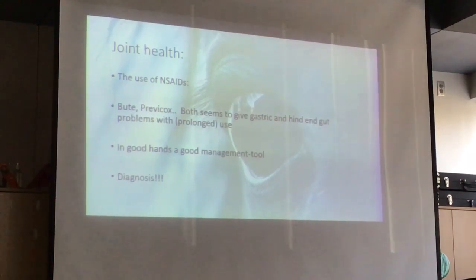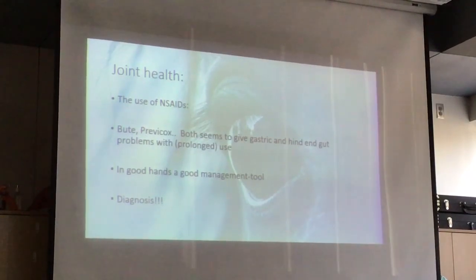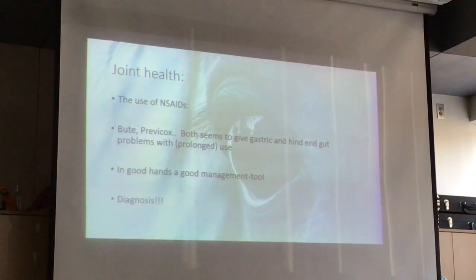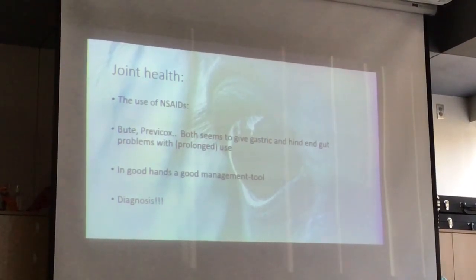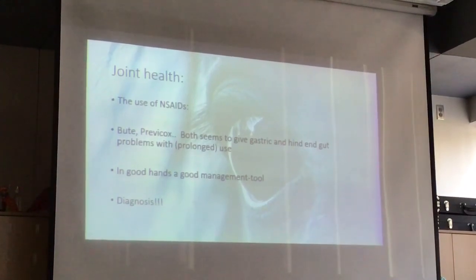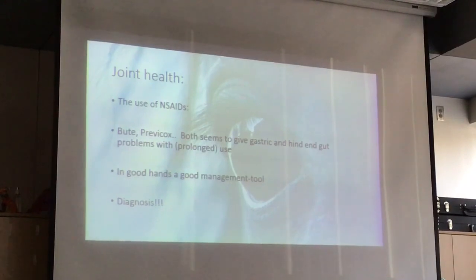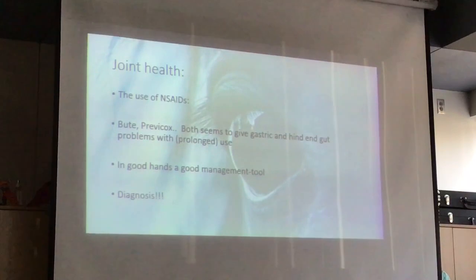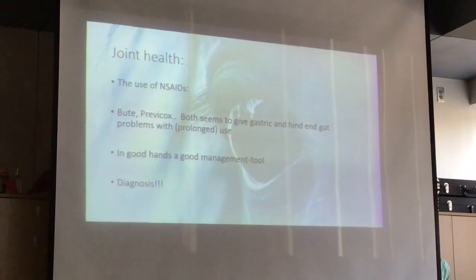Is it the same if I use Banamine? If I would need to, I don't, but if I would use Banamine. Banamine is not good for long-term use. Same thing. Okay, that's important to me, because I thought that they were pretty much the same. No, Banamine is quite strong, and in general they more often give that for colic and not really as an anti-inflammatory for longer use. Especially when your horse is not well hydrated, it can really give a lot of kidney damage. That's important. Thank you so much.